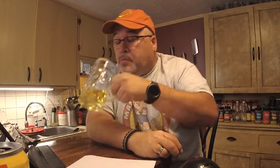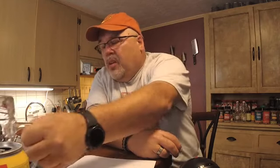I don't think it's a brand issue. We talked about this already as well. It's the wood that's in the pellet that determines how cleanly it burns. The cleanest burning pellet you're going to find is going to be one that's 100% oak. So that's about all I know about pellet grills.